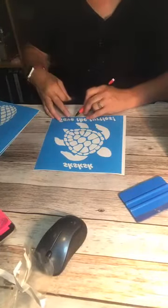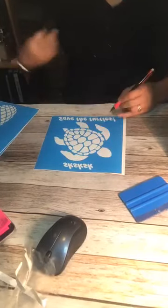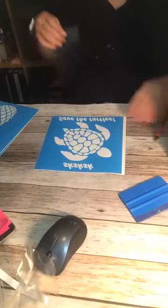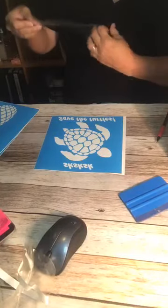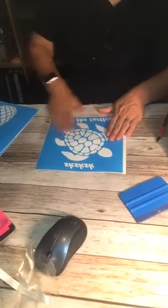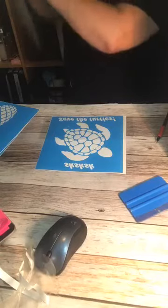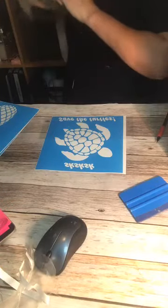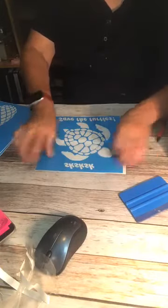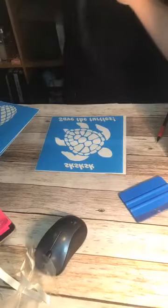See, I've already got some of the insides of the E's here. I've already moved around. See, I'm just using the extra pieces that I cut off all the time.